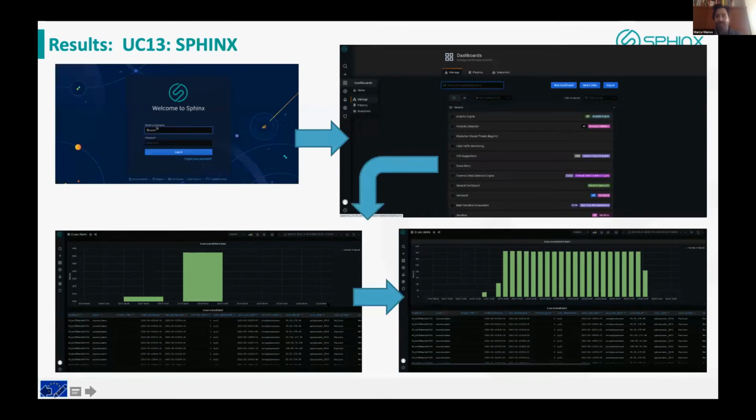Okay, so some snapshots just for you to see the results. This is actual data after the tests we are conducting, putting in attacks, and then, okay, what can SPHINX do for us?